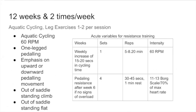For the aerobic portion of the intervention, participants were prescribed to perform aquatic cycling intervals at a moderate intensity at an amount which did not meet the physical activity guidelines. There is an inverse relationship between volume and intensity. At this intensity, the volume would need to be doubled for the week to stimulate an adequate aerobic response.